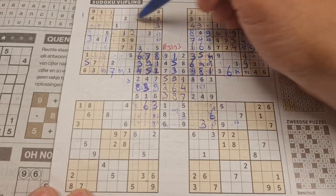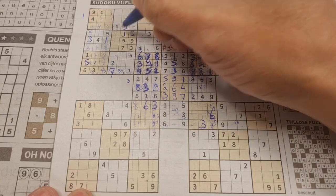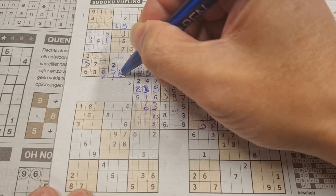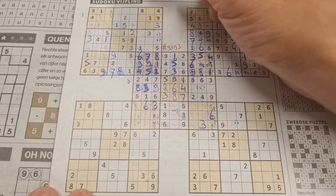9 in the first row, 9 in the second row, so in the third row, the only 2 places left for 9 should be here or there. We have a 9 in this column, no 9 there, 9 should be here. I've marked those 2 boxes earlier with the 8 and a 9. We have a 9 in the middle column, no 9 there, 9 should be here, and 8 goes there. 9 in this column, 9 in the middle column, so in the column next, the only place left for 9 should be there.